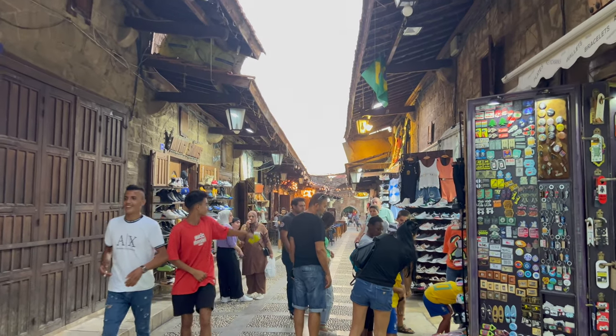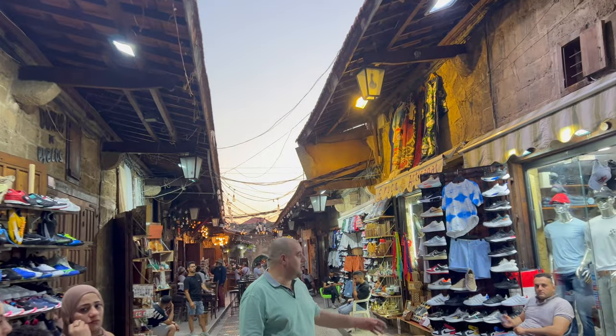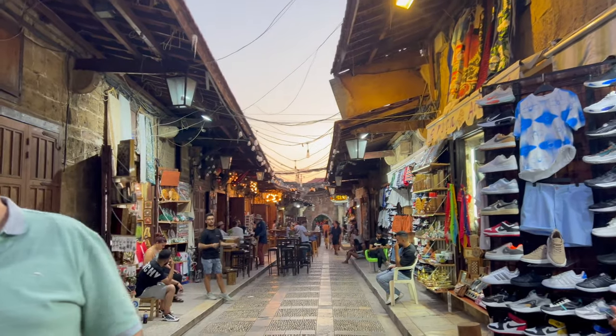In the evening, we came to Byblos, one of the oldest cities in the world, registered as a UNESCO World Heritage Site.